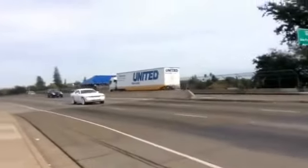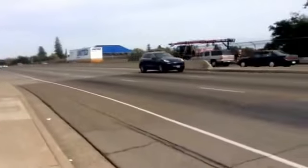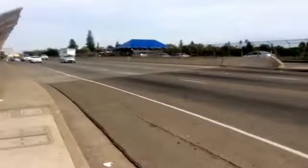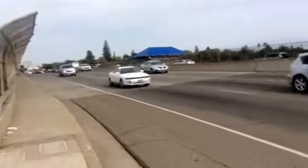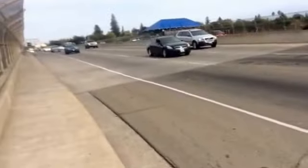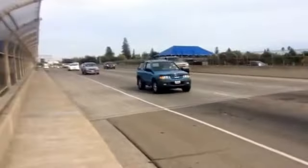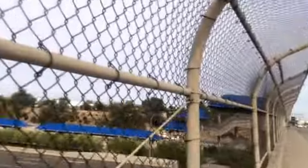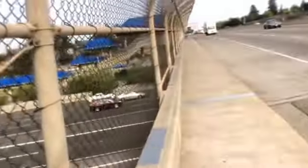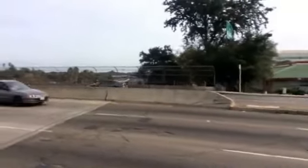Alright, I'm not going to bore you anymore with this. I'll take a quick shot of the light rail station and the freeway, and then I'll cut this one and just start over when I get on the bus. There's the light rail station, what happened on I-80. There's the traffic.